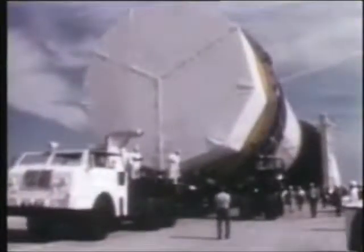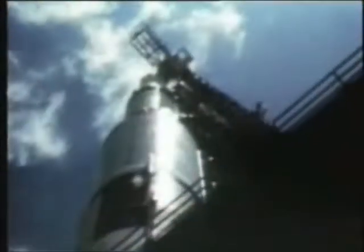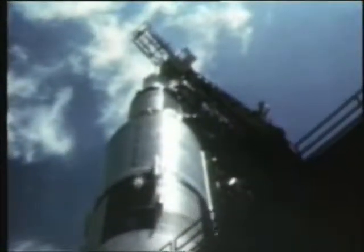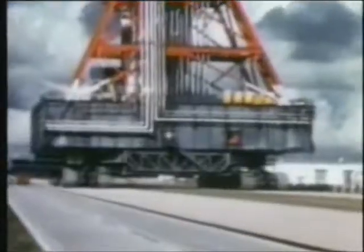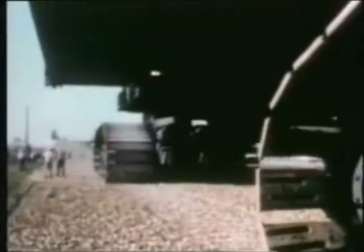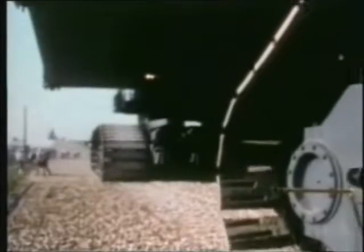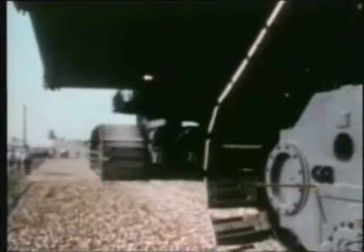While these changes were being made, the parts and pieces needed to assemble the giant Saturn V moon rocket came together at the Kennedy Space Center, Florida. Everything associated with the Saturn V was huge. The rocket itself, the building where it was assembled, and the crawler transporter that carried it to the launch pad.